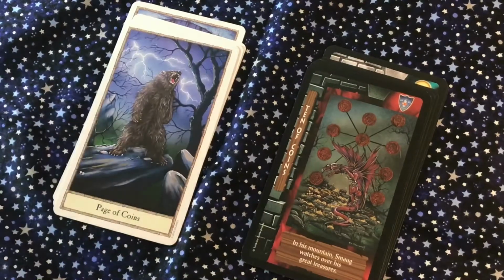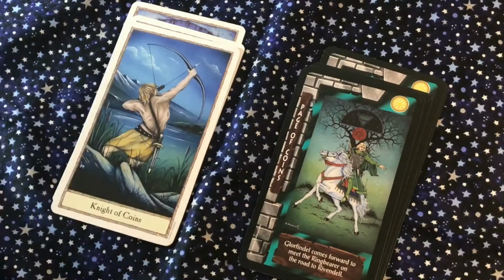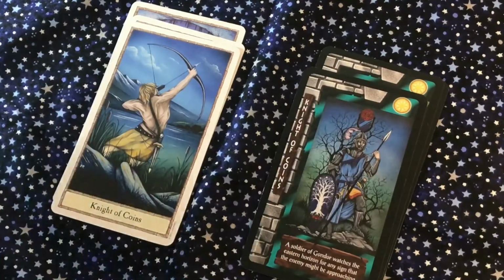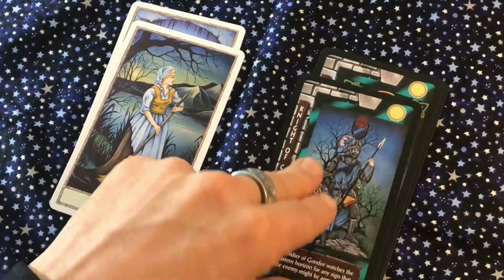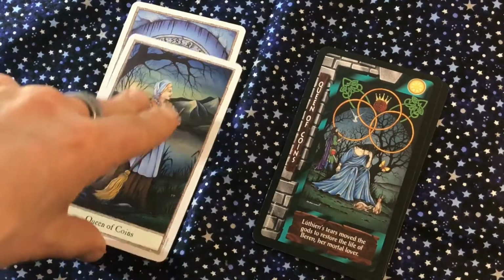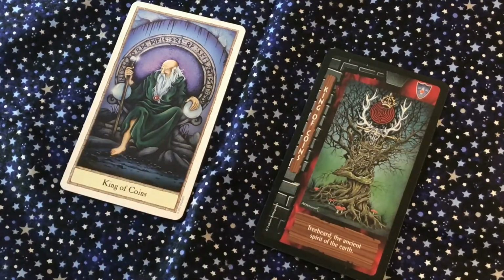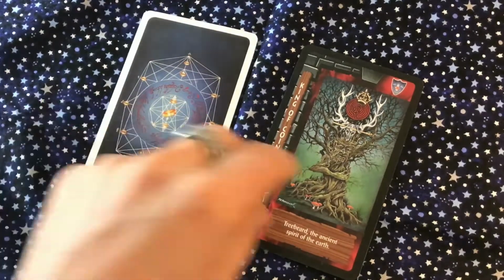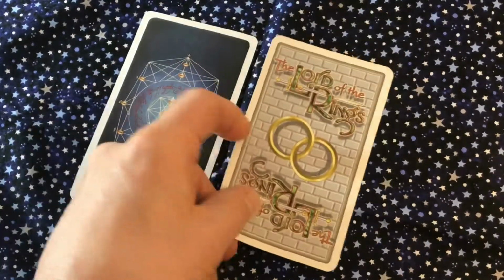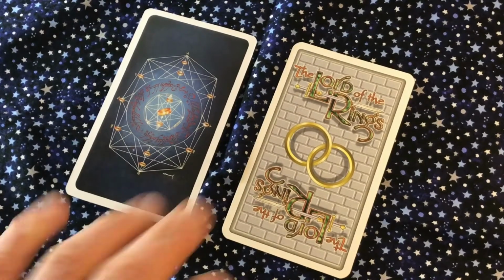So overall, interesting, especially if you love Tolkien. It does work as a tarot deck, although some of the images I think in both are less intuitive than they could be. But an interesting curiosity. There we have it. The Hobbit and the Lord of the Rings tarot decks. Back soon.